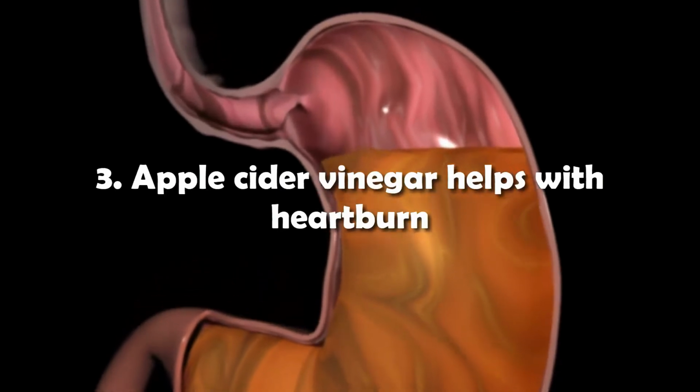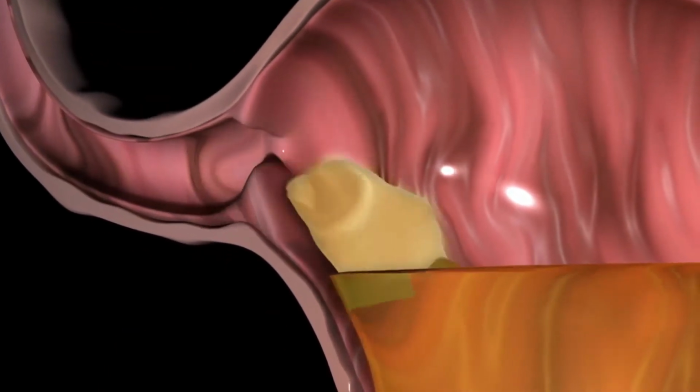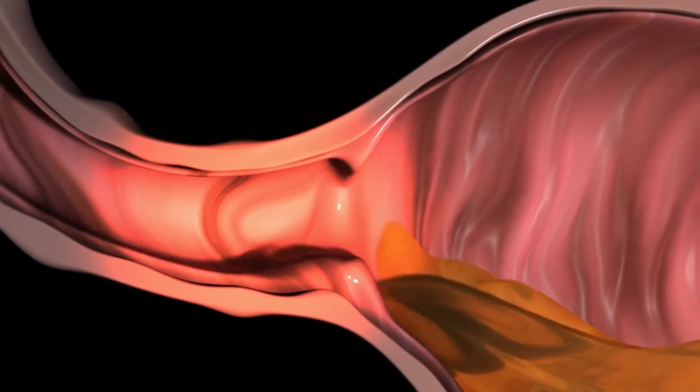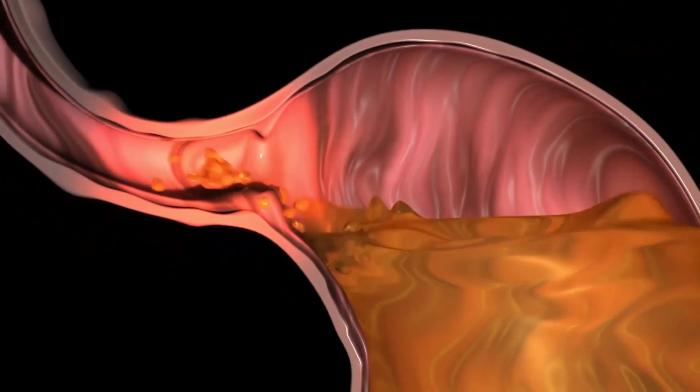Apple cider vinegar helps with heartburn. This might sound counterintuitive, but drinking apple cider vinegar can help balance the stomach's pH levels by neutralizing stomach acids. This should help with acid reflux and heartburn.